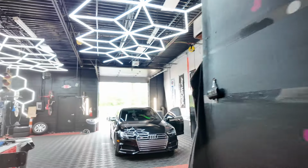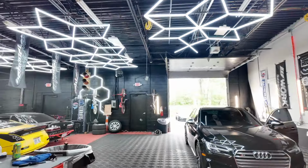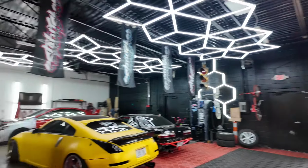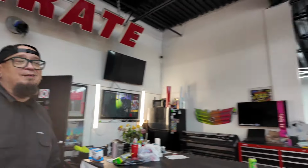Come on back. Hey, buddy, we got your car finished. I'm thinking he work here. That's what I'm thinking. He work here. What's going on with you? Same thing. Slow because of this rain. Yeah, it's raining. The rain is tearing our ass up.